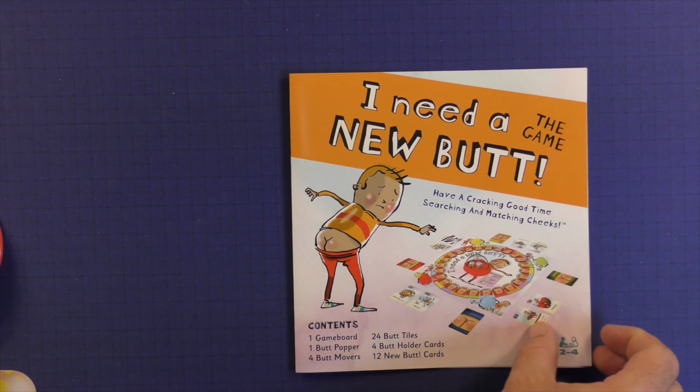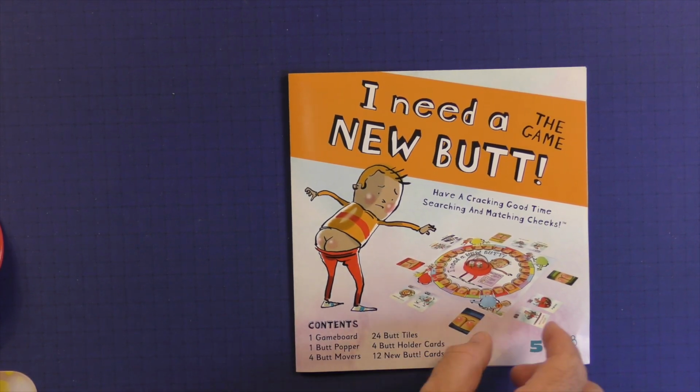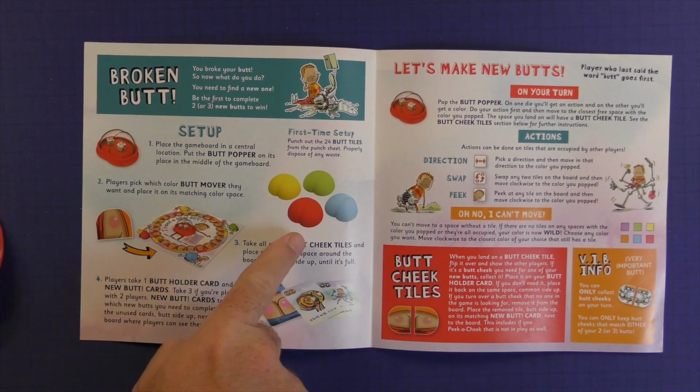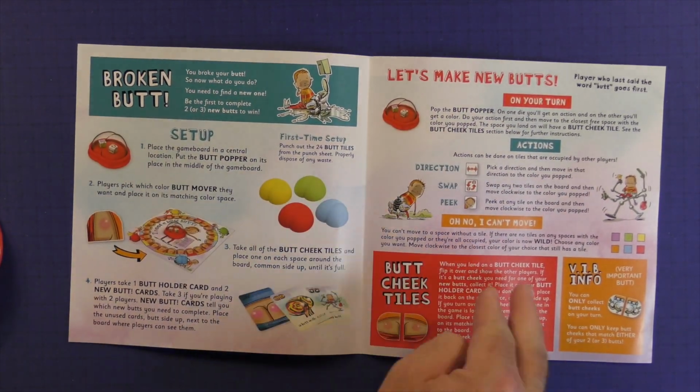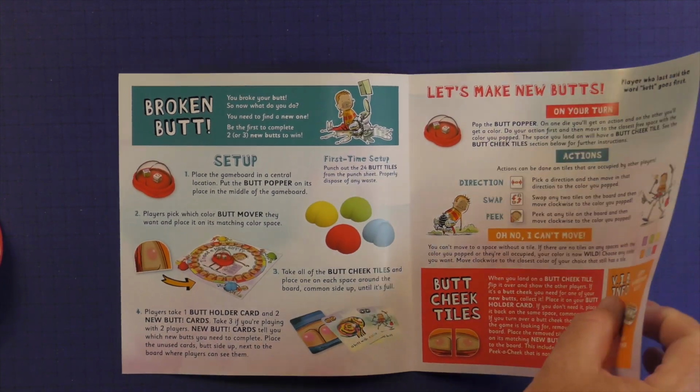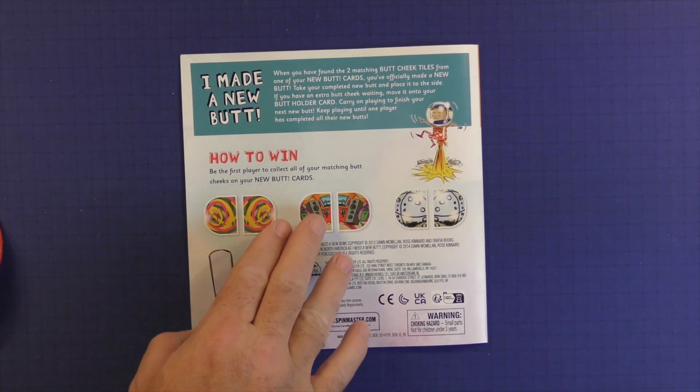Here's a rule book. Picture of the front. You have the contents with no pictures, but it does list everything in it, so if your kid loses anything, at least you'll have it. You're going to have setup over here, how to make the butts and how to do a turn. We'll go through that. It's written with little cute pictures that'll go through it. And at the end, how to win.